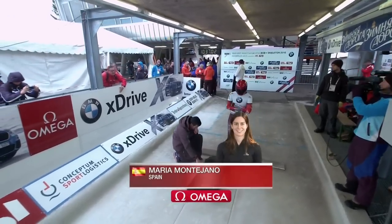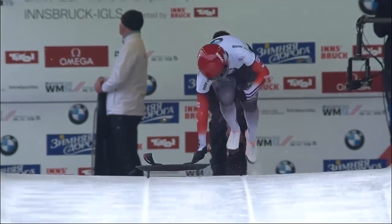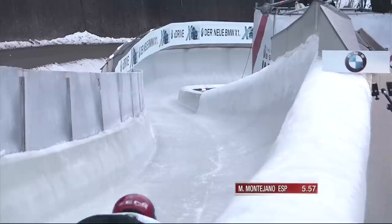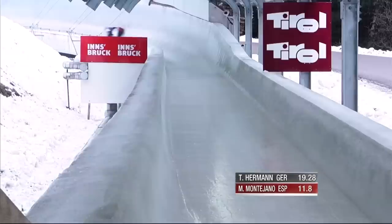Two sliders left to go from Barcelona in Spain. Maria Montecano, that's her brother Ramon holding the sled, and her dad is here as well, watching his first ever ice sliding live. So that push performance for Maria looks really tidy. I know she's suffered from some injuries this season and still is a bit sore from some leg injuries, but yeah, not a bad push.